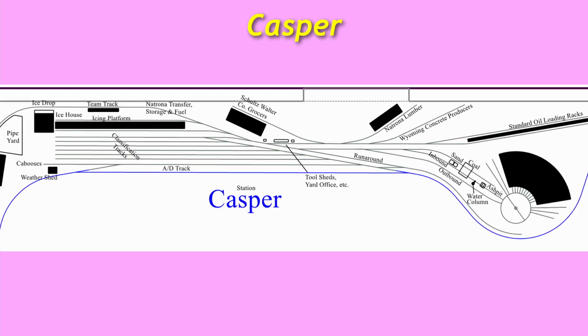Well, enough of the analysis and theory. It's high time we moved on into the actual track planning for Casper Yard. We'll do so, as I said in the intro, by looking at how Casper Yard evolved over the 5 different CB&Q in Wyoming layouts I've built, and stepping, in order, through the key elements I just summarized.